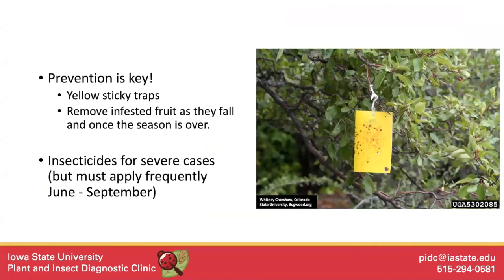Prevention is definitely key for apple maggots. So this is one where yellow sticky cards do work really well. I don't really care for the placement of the one that's in this photograph, and that's only because I have a lot of experience hanging yellow sticky traps and I don't like getting bycatch. I'm a person that, unless my apple maggots were completely destroying all of my apples, which is totally possible, by the way, this is going to capture a lot of beneficial insects in an orchard setting or in a home garden. And sometimes yellow sticky traps can even capture birds, which is one of the most sad things I've ever seen in my life.